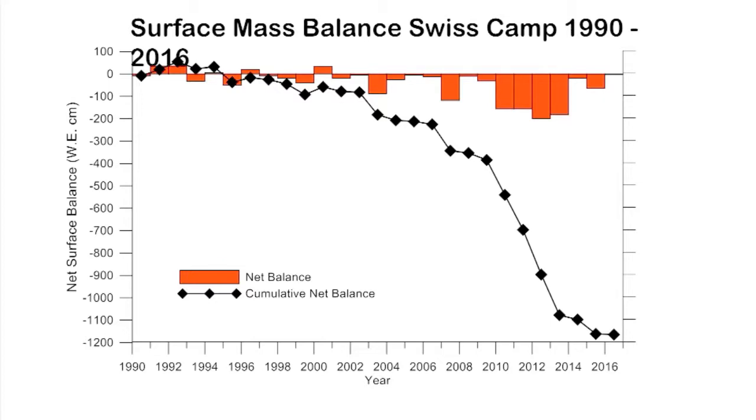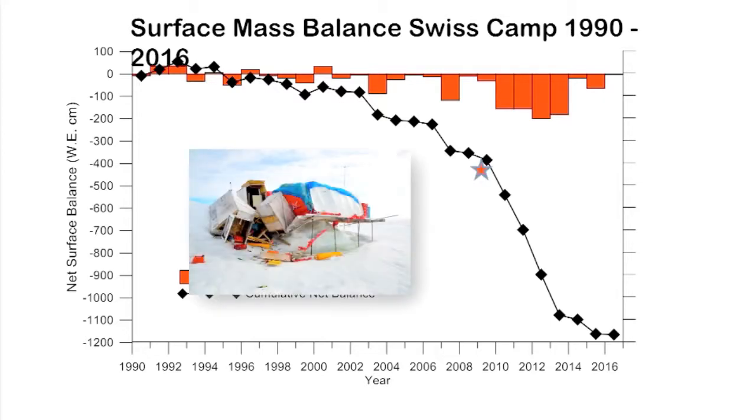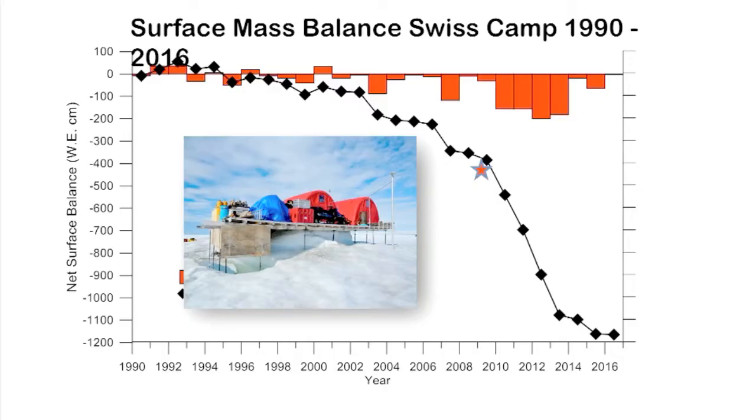In the first graph, you can see how this actually happens to the station. We had the station on stilts. They were about 10 meters into the ice. And it was at that time that the station fell over. We had to replace it. I had very good grad students. And the next slide shows we were able to rebuild the station the same season, but we didn't really anticipate the ice is going down.